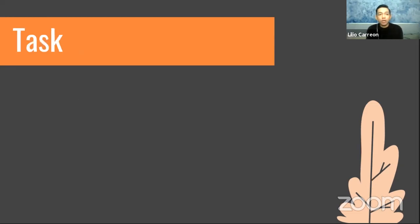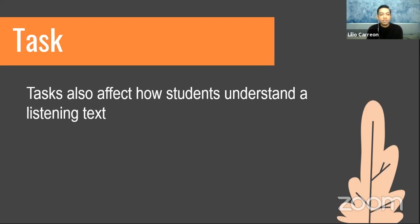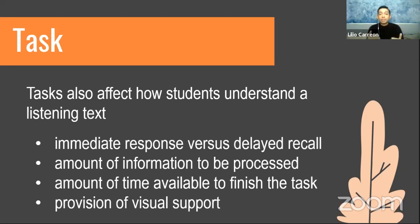Okay, task also could be a listening difficulty. Task also affects how students understand a listening text. Okay, what are the different factors when it comes to the task that could cause a difficulty in listening? Okay, first, kung yung task natin ay immediate response versus delayed recall, ano ibig sabihin? Meron tayong listening task na nakikinig yung mga bata at ang pinapagawa natin habang sila ay nakikinig ay something that they are going to be able to answer immediately while they are listening. Okay, for example, ang gusto mo lang ay bilugan ninyo yung words, yung keywords that would appear in the text as you listen. Or i-check ninyo yung mga pictures that you think are related to it. That's immediate response, because right away gagawin nila pagkapakinig nila. The other one, delayed recall, ito yung mas mahirap.